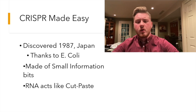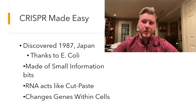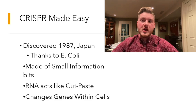Finally, remember that the goal of CRISPR is to change the genes within the cell, and that's what it's all about. The whole point of CRISPR is that we can take the genes that were in the cell before, edit them to the way we want them, and then change exactly how they are.